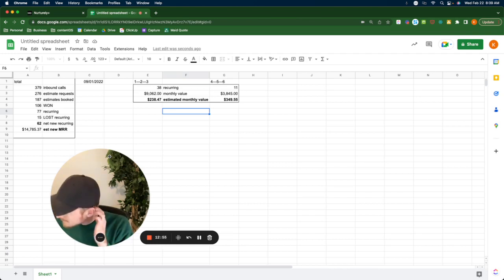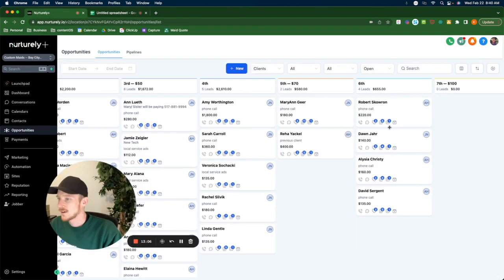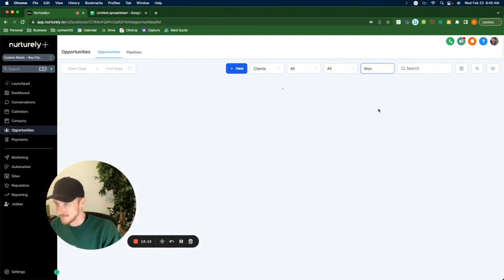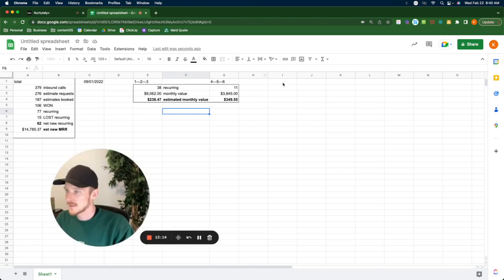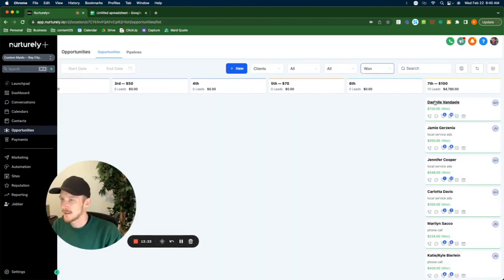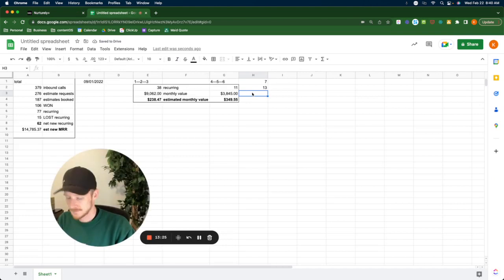Of those that are still in here, meaning they're pending, there's 38, 49. There are 13 that we've already won. So let's just check the ones that we've won so far. That means they've got to the 7th stage. This is so unorganized, I'm sorry. 13, I think there were 13 anyway, at 4780.